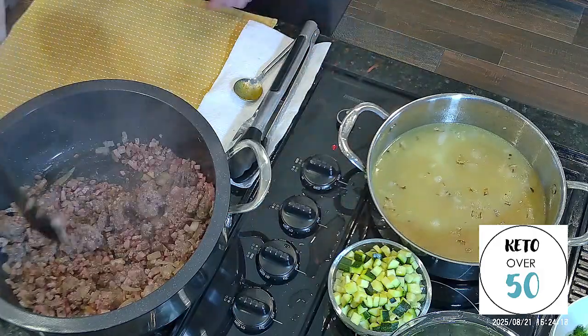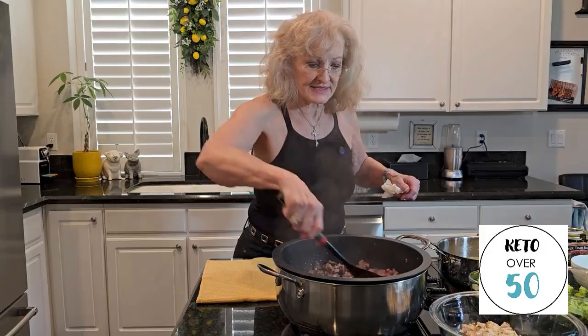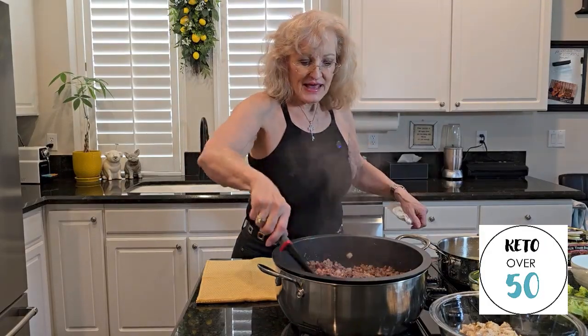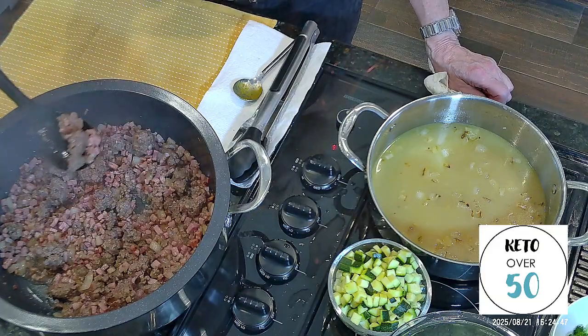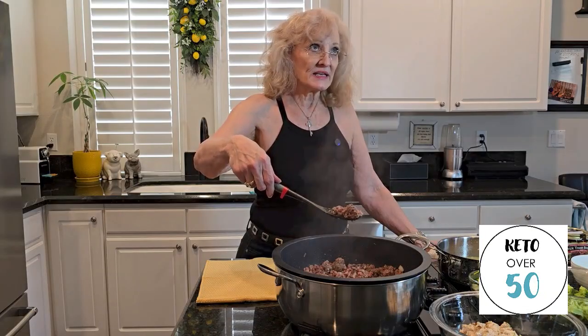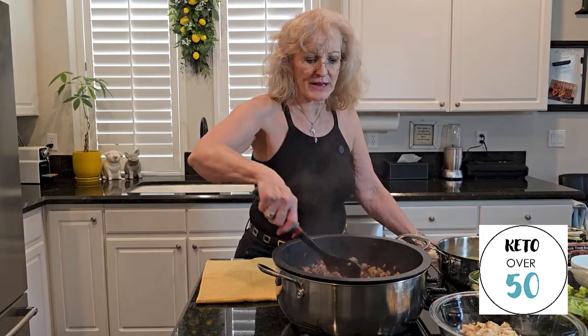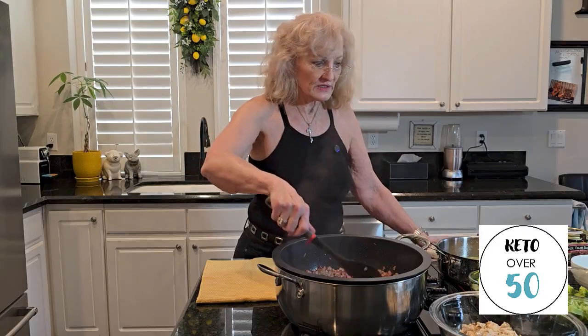Okay, now I'm turning this down to 325 because it's really sizzling, but I want to get that ground beef cooked. And I'm not breaking up the ground beef a lot. I don't mind having chunks about this size in the ground beef when you're eating soup. It's a nice spoonful. It will break apart a little bit more, even without any effort.